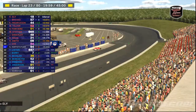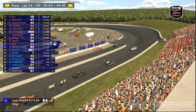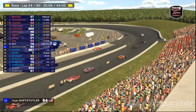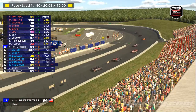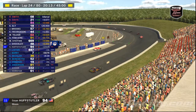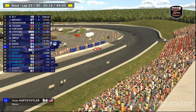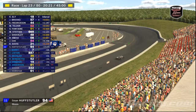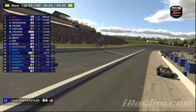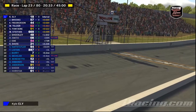It looks like Hufstutler has gone to the pit in the 94 car there, opting for tires probably. Not sure if anything else happened to him. That surprises me a little bit, that guys that are running up front, nobody else is pitting, and then they are the only one pitting, that they would realize how costly that is. Ooh, it looks like he's gone. Yeah, he's out. There must have been something wrong with that car. It looks like Hufstutler has left the race. He's shown as out.